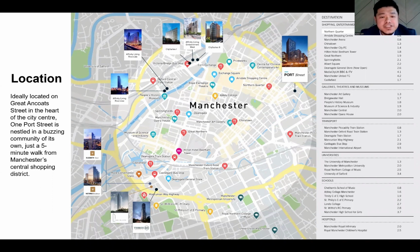And with property, it's always about location. If you look at the map here, this is the map of central Manchester. Zone 1, City Centre Manchester, is segregated by the Ring Road, which is the one in yellow. And this would be the location of One Port Street. If you look at the developments over here, these are the past developments of Select Property, and they are all located in City Centre Manchester, mostly completed and performing well. We've got our serviced apart-hotel, City Suites 1 and 2 here. We've got our Affinity Living branded residences completed here. These are Affinity Living Embankment West, Riverside, and Riverview. We've got our Crown Street collection here as well on M15.